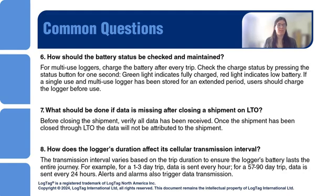If there is no light, meaning that the data logger is out of battery, you can plug in the unit into a laptop or PC using a standard USB-C charging cable and retrieve all of the data that way.